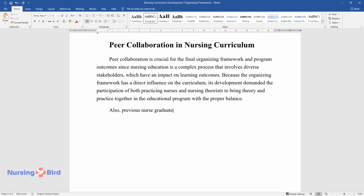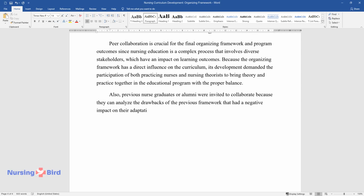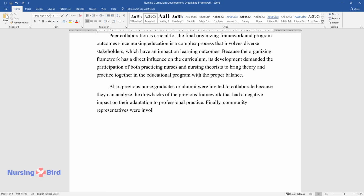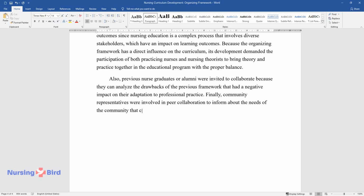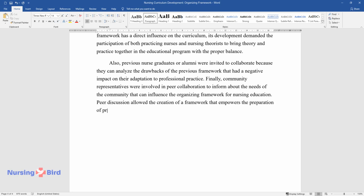Also, previous nurse graduates or alumni were invited to collaborate because they can analyze the drawbacks of the previous framework that had a negative impact on their adaptation to professional practice. Finally, community representatives were involved in peer collaboration to inform about the needs of the community that can influence the organizing framework for nursing education. Peer discussion allowed the creation of a framework that empowers the preparation of professional nurses able to provide high-quality care.